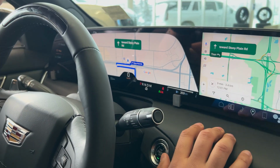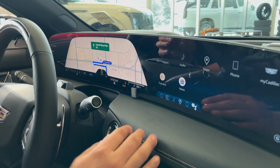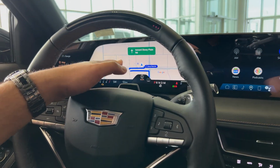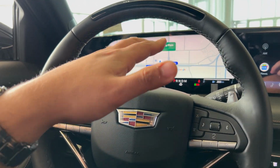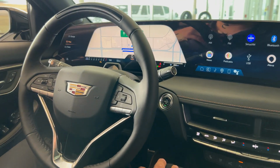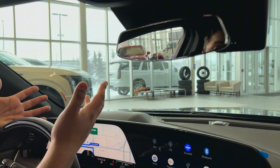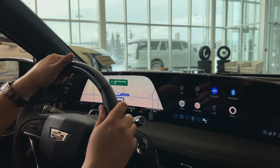So I'm in Edmonton. We have a famous mall in Edmonton, close to our home. Now, if you have music playing on this screen here, you can actually play the map on that screen, and it's going to show you step-by-step navigation to whichever place you're going. And you can also add a technology package where you'll have a heads-up display, and a rear camera mirror where you'll also have navigation on your heads-up display too, which is pretty cool, right?